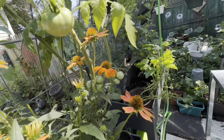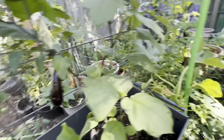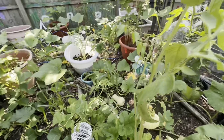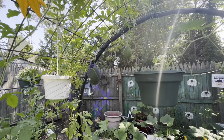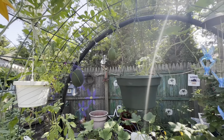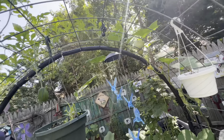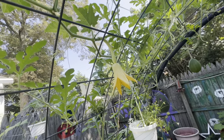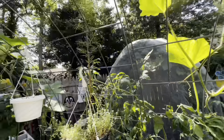Okay. So, coneflowers. Some more eggplants over here. There's a butternut squash. There's the watermelons I was telling you about. There's a nice one getting big there. And another butternut squash over there. Oh, here's a little zucchini picante growing. Let's see what else.